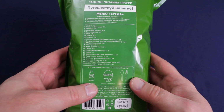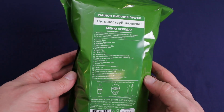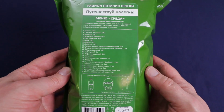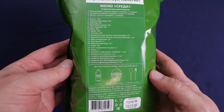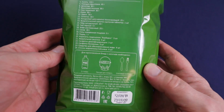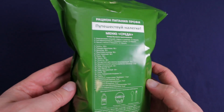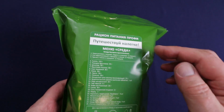But anyway, a little bit of info about these. You do need your supply water, cooking vessel, and utensils. Even though these seem like they're freeze-dried rations, or the mains are freeze-dried, the vegetables are more dehydrated, and you actually have to cook them. This one weighs in at 760 grams, has 2,323 kcals, was packed on September 10th, 2019, with a Best By date of August 23rd, 2020.